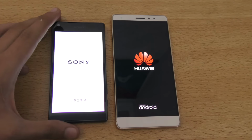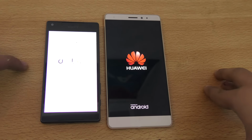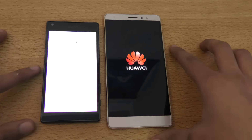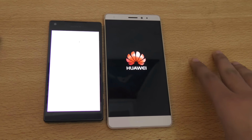So this is a Snapdragon 810 device. This is the Kirin 935 octa-core device, and 3 gigs of RAM versus 2 gigs of RAM. Also a smaller 720p display.